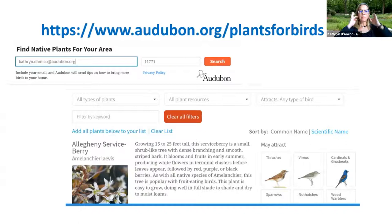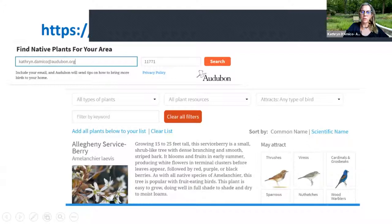So leading off of that into this is the Plants for Birds website. I just wanted to give you a quick clip in case you wanted to learn how to use it. You can visit that website. We'll put it in the chat. And you would put in your email address and your zip code. If you don't want to put in your email address, you don't have to.